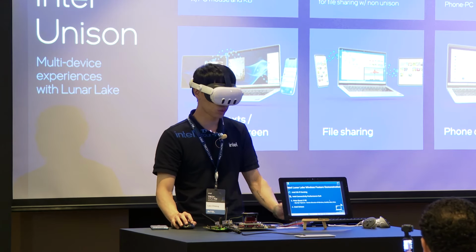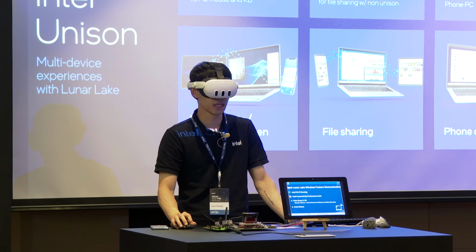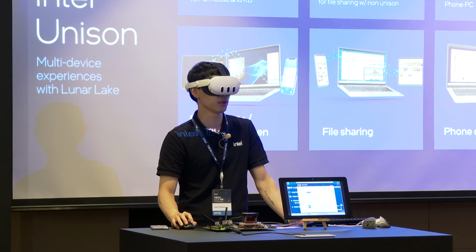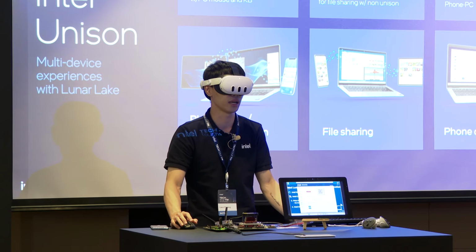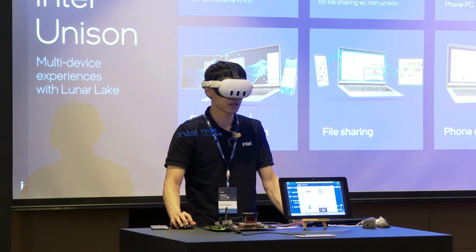All right, thank you from our friends at Meta. And so now also on this Lunar Lake system, we have the ICPS. As you can already feel, the overall experience is pretty smooth and immersive. It's all thanks to the Intel Connectivity Performance Suite, which helps to tag and prioritize the wireless PC VR traffic.